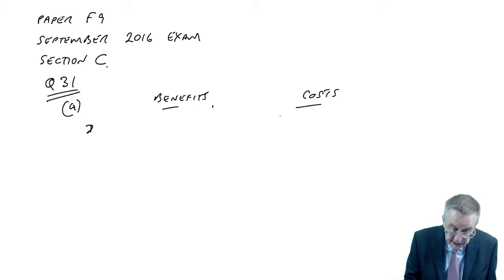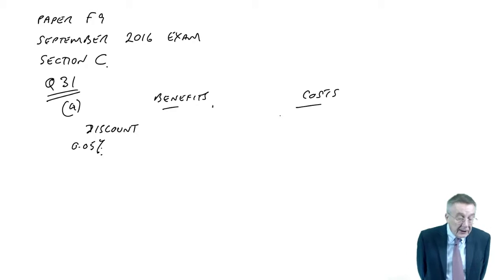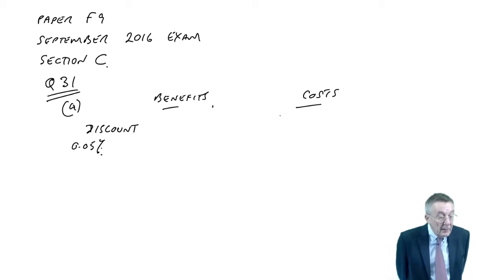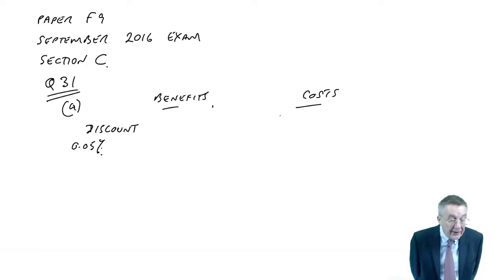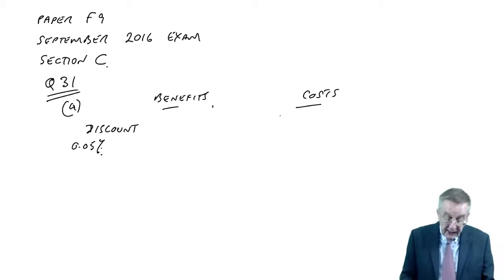So an obvious benefit here is that we'll get the saving, the benefit of the discount. It's 0.5% of how much? Well, sales are of no relevance at all. The discount is being offered by suppliers. But the last sentence of that paragraph says we buy components worth 1.5 million a year from this supplier. And so, if we do take the discount, we'll save 0.5% of 1.5 million.